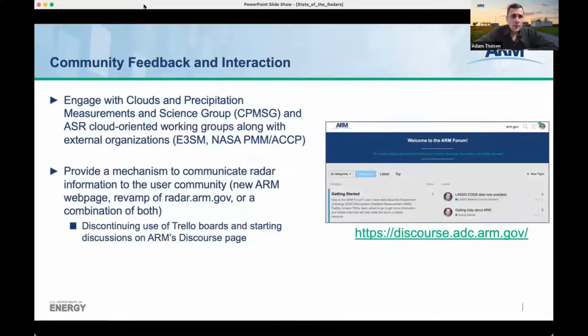Now, with community feedback and interaction, this right here is really step one. Starting to engage more with the community as we go into the listening sessions for the specific sites. Hopefully we'll get a lot more feedback on this. We really are looking to you to help us define these scientific objectives and priorities with these systems.